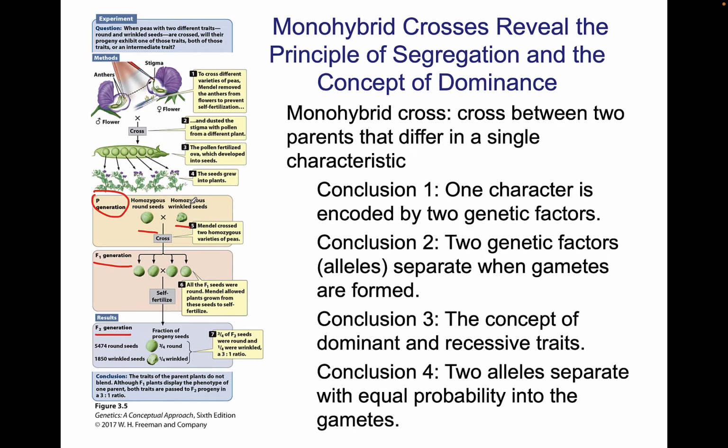Then when he produced the F2 generation, he saw something that was different from the F1: the trait from the P generation actually came back or showed up in the F2 generation, where a fourth of them were wrinkled. So he had a 3-to-1 ratio of round to wrinkled seeds. And this was the phenotypic ratio. 3/4 were round and 1/4 were wrinkled.